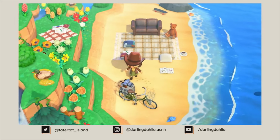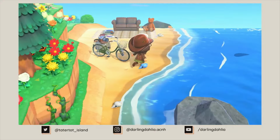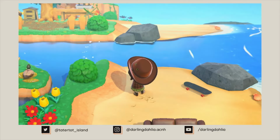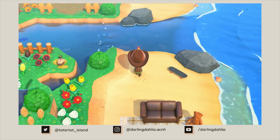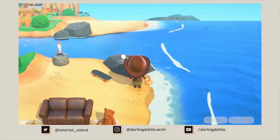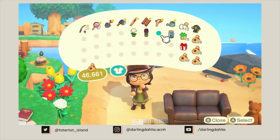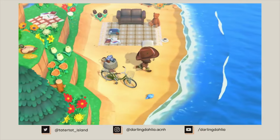I'm just questioning if I want it like a little further back. I think that's better. Okay, and then I want one more over here with the candle. Okay, and then I want flowers because, yeah, we have quite a few. I don't think we have that many left, which, you know, is good because I also don't have a lot of area left to decorate with flowers.